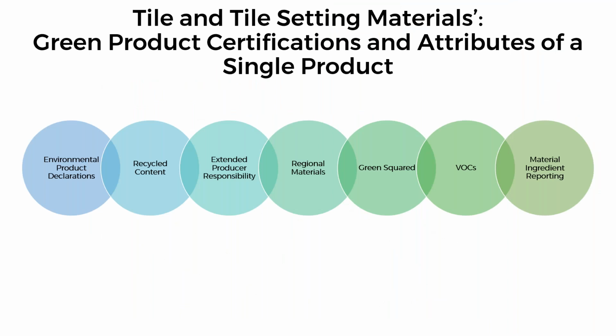So that was a lot of green product certifications and attributes that a single product can have. We just talked about all of these very quickly. These all apply to tile and tile setting materials. These green product certifications or attributes would be different for concrete mix, or different from millwork, or different from drywall. These are specific green product certifications or attributes that tile and tile setting materials can have. Will every product have these? No, and they're not required to.